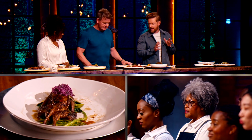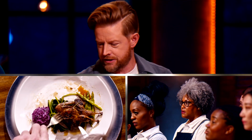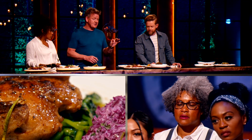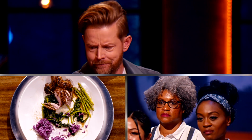The next chef here, this is a bourbon and honey glazed spatchcock quail. Wow. And then this red cabbage slaw. Wow. Yeah, quail's delicious. Bourbon glaze, absolutely spot on, and it elevates the quail. Smart move with the greens underneath, really smart.